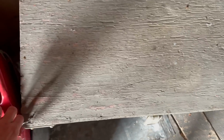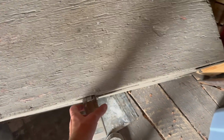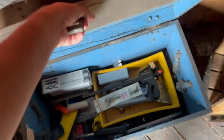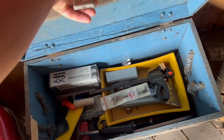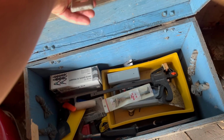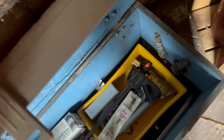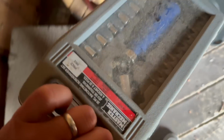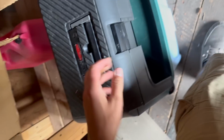I think there's tools in that bench. That's a toolbox bench. Look at that later. But I wanted to look in this big old trunk. And some wood clamps, general sort of tools, micro dial. Let's see. Socket. Okay, I'm going to take these out of here.